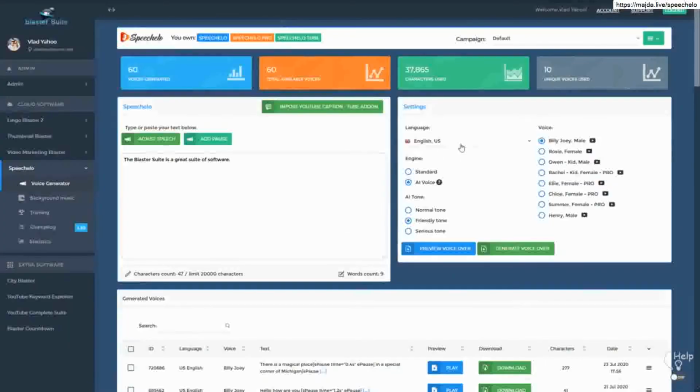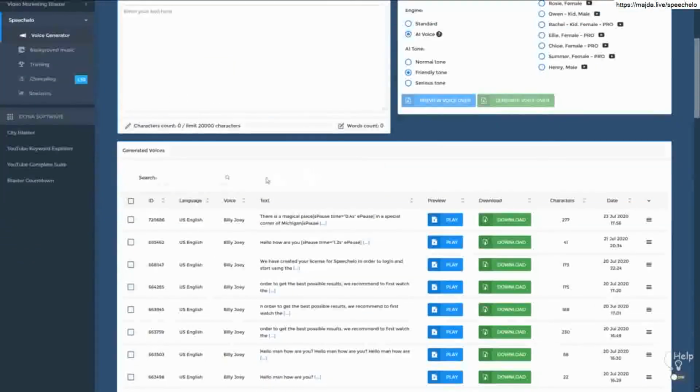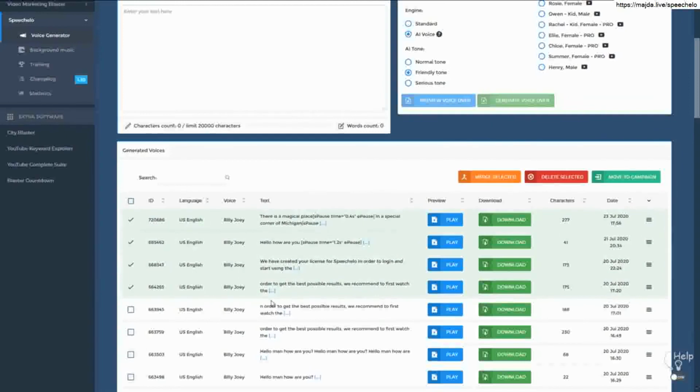Starting with Speechelo 1.3, we introduced some great new features. The first one is the ability to categorize your voices into campaigns or projects. In the top right, you can see the currently selected campaign, in this case, the default campaign. Now, whenever you want, you can create a new campaign by clicking on the three bars from the top right. You can rename a campaign and you can delete a campaign.